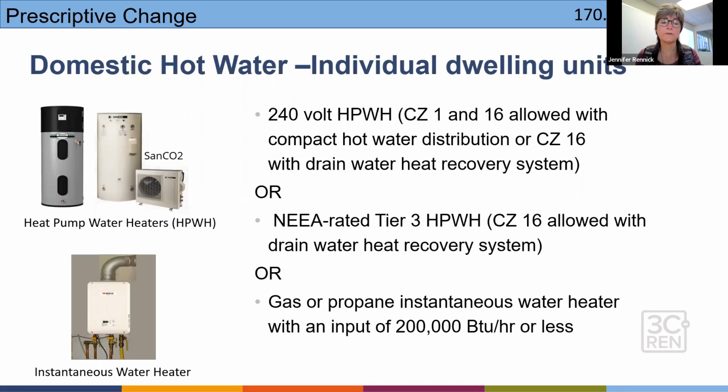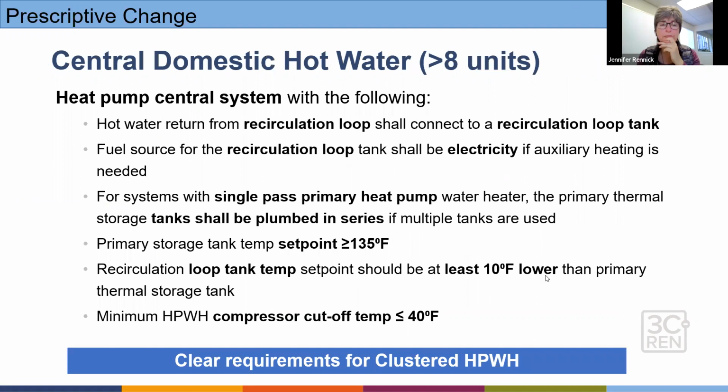But there's two kinds of heat pump water heaters. One's an integrated and one's the split system. That Sanco unit, that split system, visually conceptualized, you've got an outdoor unit and a bunch of storage tanks. That's the same kind of conceptual method that would be used for a central heat pump water heating system. Now, if you are going with a central domestic hot water heating system, you can use a heat pump system. And then there are certain prescriptive requirements now that are part of having that whole heat pump water system meet the prescriptive requirement for a centralized system.